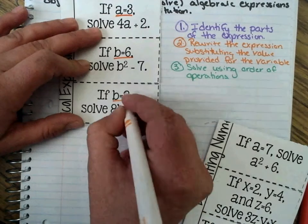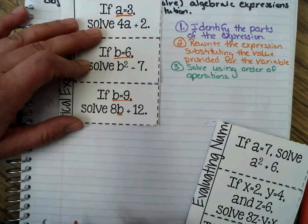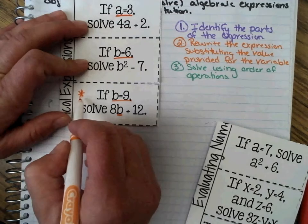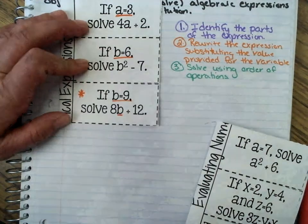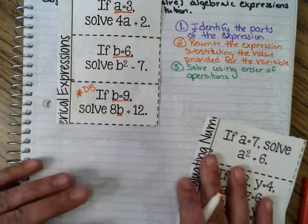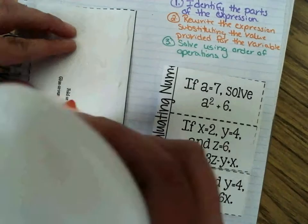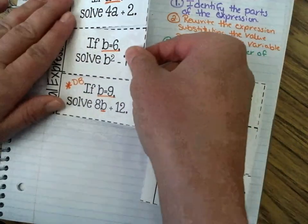So here we go, we've got if b equals 9, so we're going to replace b with 9. I have 8 times b divided by 12, so it's a lot like this one up here. I want you guys in the discussion board, again, just like we did on Monday, to solve this one because it's just like this one, just different numbers. Okay, I want you to solve this one for the discussion board. So I'm going to put a DB for discussion board. Now let's move on to these here. And since we're done writing in that, I'm going to go ahead and paste it in.